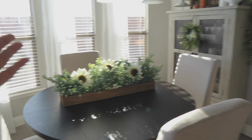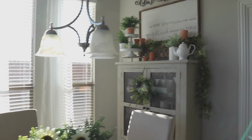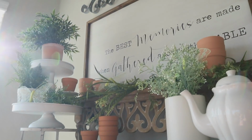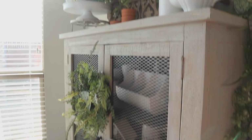It's just like the bar stools. The curtains in this space just changed the entire game because otherwise everything pretty much has remained somewhat the same. So you can just see all of my decorations. You're probably getting a feel for my color palette.